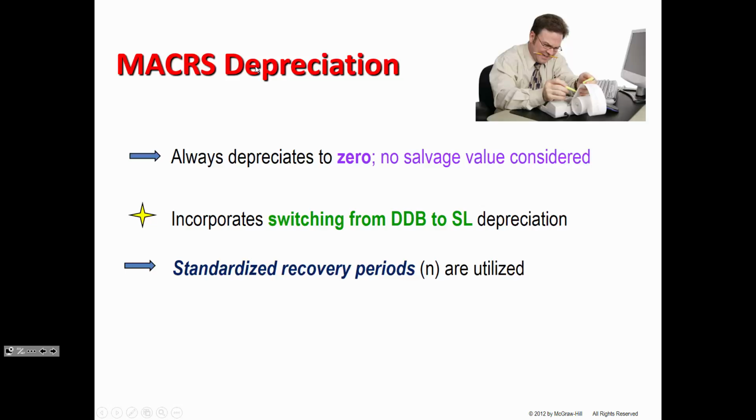One of the things that you have to do in this approach is you don't actually do the calculations of depreciation yourself, but rather those calculations are already completed, and you look up the amount of depreciation off of a table. But what you have to know is which table to use, because different items depreciate over different periods of time. And so there are these standardized recovery periods that are based on the asset class.